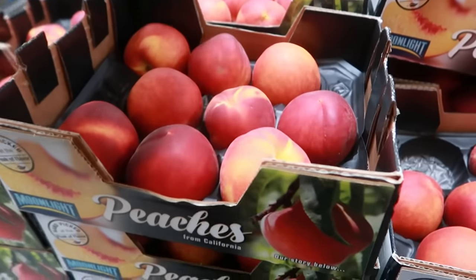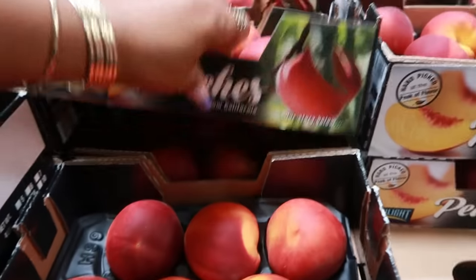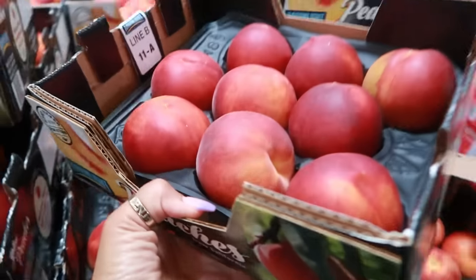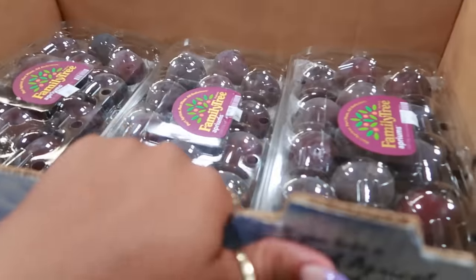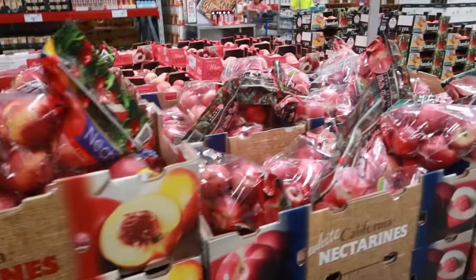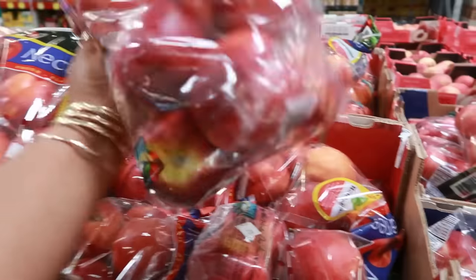$9.72 for the peaches. I actually came here for peaches and what were they? The cherry plums. I came to get some more of those per request of the kids. I think I want this one. Nope, I don't think they have any more. They have the apriums. But the little bags of the cherry plums, I don't see any. So I guess they're sold out. They do got these bags of nectarines for $7.72, 4 pounds.